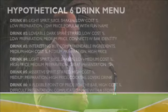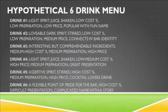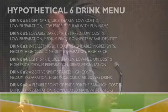Drink 3: interesting but comprehensible ingredients, medium to high cost percentage, medium preparation, and high price, okay? So now we're also going to let people know that we have things that are a little more sophisticated. If you'd like, you can opt into that $12 cocktail on our menu. We have nothing that's more expensive than $12, okay? Interesting but comprehensible ingredients. We're not going to alienate people too much, right? But we might try something that's asking them to explore a little bit more, because that's a big part of a cocktail bar, giving people an experience that they may have not had before.